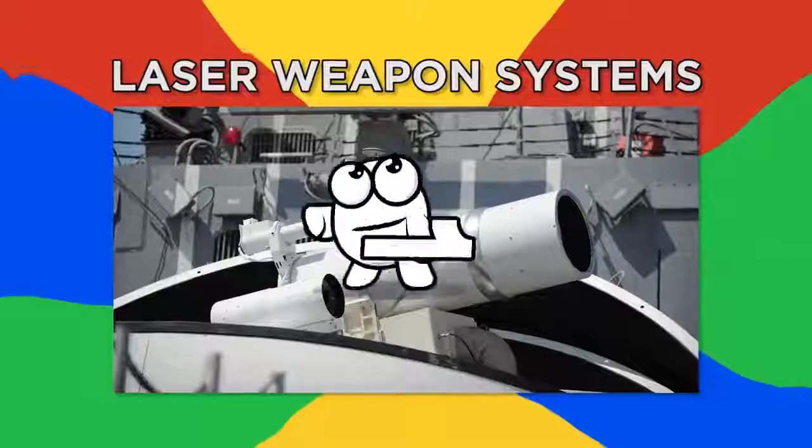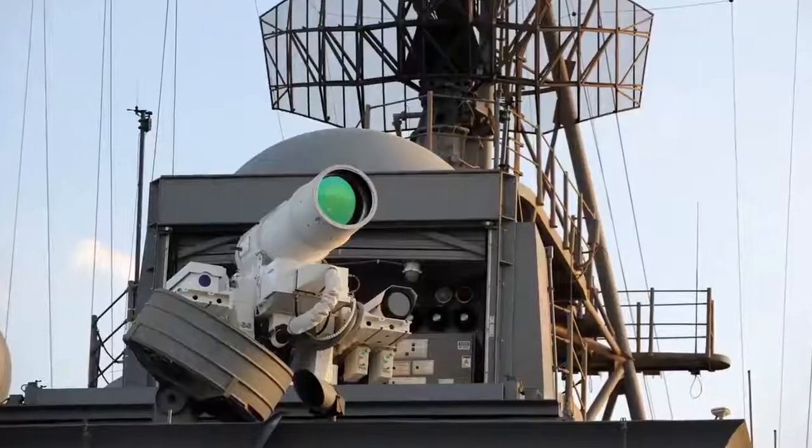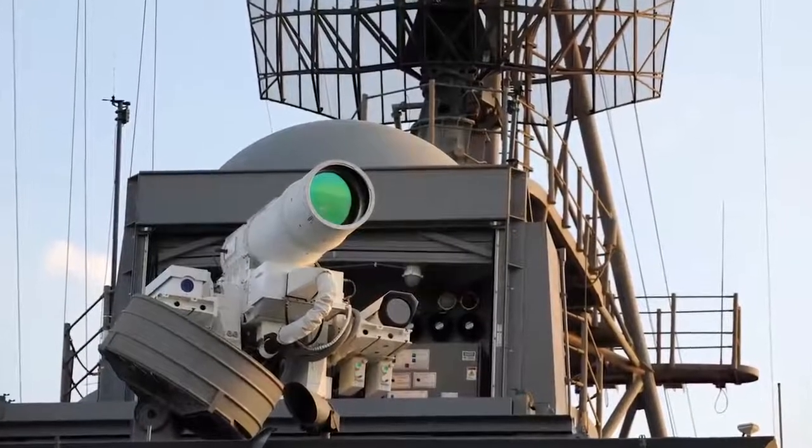Number 1. Laser Weapon Systems. It's now time to get laser focused. And by that, I mean it's time to focus on lasers. That's right, just when you thought things like death rays were just something from science fiction, here it is being used to destroy enemy targets in real life.